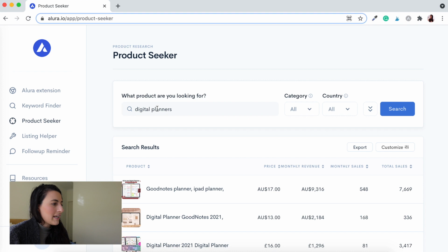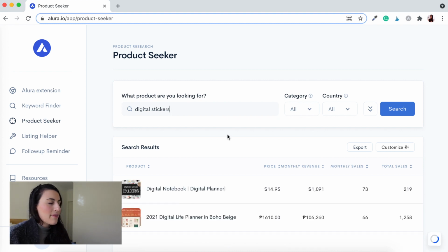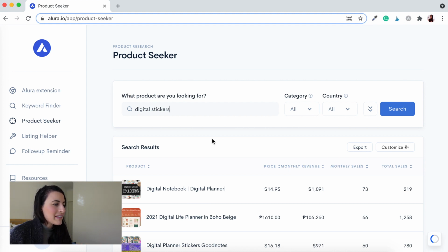Okay, let's go ahead and go to digital planner stickers, or digital stickers. Let's see what comes up for that. Now, just keep in mind that the type of product will determine what kind of monthly revenue it creates. Obviously for digital stickers, if you're selling the digital sticker on its own, the average order value or the price for digital stickers is a lot lower than the actual digital planner itself. So just keep that in mind.